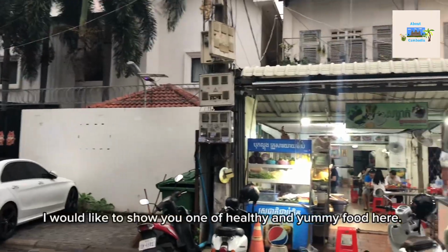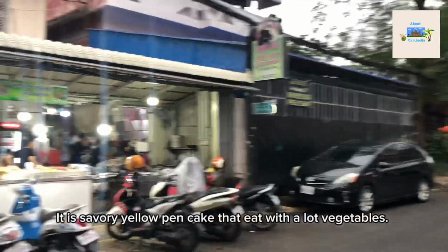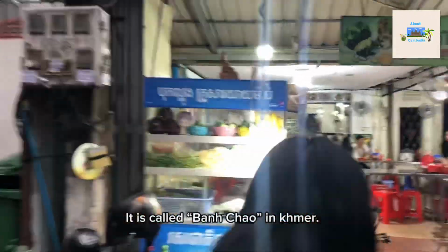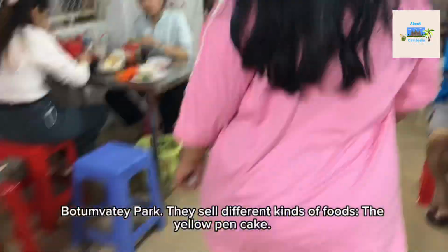Hello! I would like to show you one healthy and yummy food here. It is a savory yellow pancake that is eaten with a lot of vegetables. It is called Banh Chao in Khmer. This restaurant is very popular with locals near Botumvatey Park.